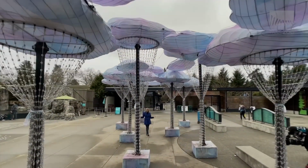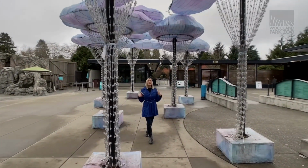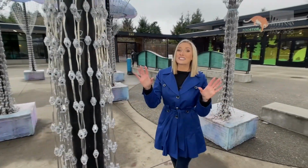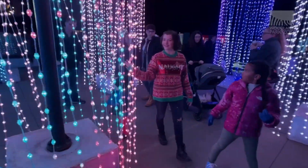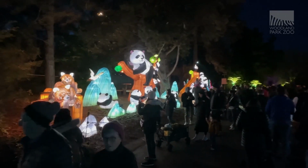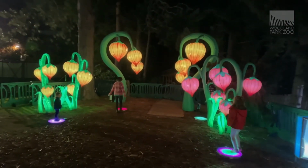Welcome back, everyone. You know, today we are checking out all things new at the zoo, and it is one of my favorite times of year to visit because it's wild lantern season. They're absolutely stunning this year. You think they're cool now, you really need to come back at night to see them in their full glory. From the mythical to the masterful, there are hundreds of lanterns lining the walkways right at your feet, even high up in the trees. You can even interact with this one.